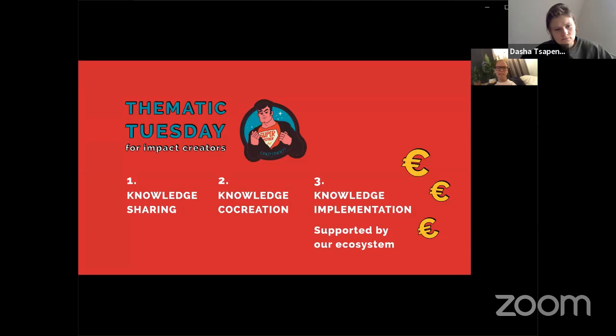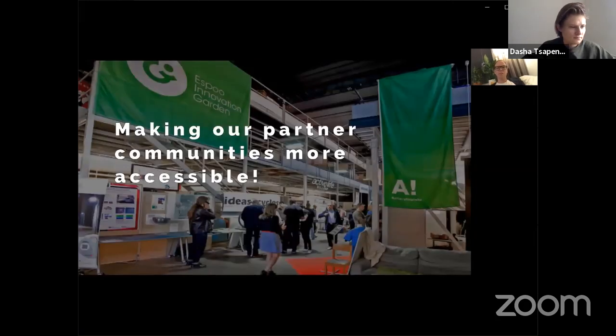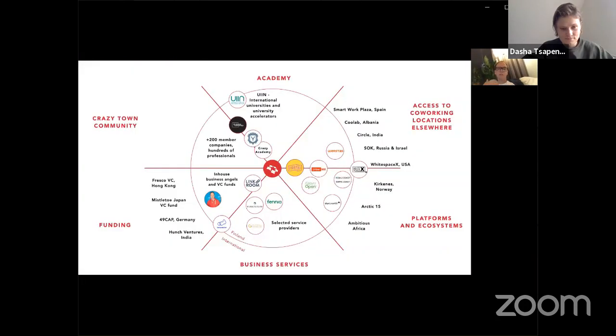But we will then gradually take the process towards implementation. If there are any new prototype solutions, project ideas created through this process, we will then connect them with our own existing network of resources and people such as Peter Westerpaka, who is our Crazy Town member and also an excellent mentor for many potential participants. But most importantly, all this event format serves the goal of making our partner communities more accessible for our members. For example, a Crazy Town member in Tampere will find it much easier to connect with Espoo Innovation Garden through Urban Mill.